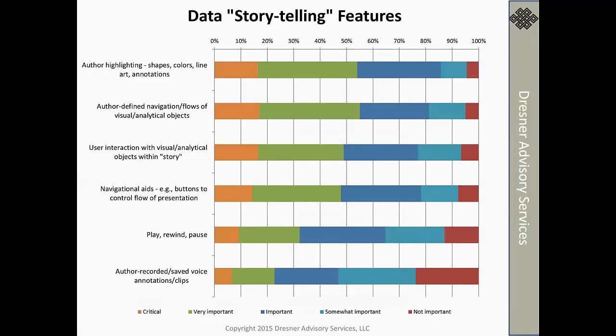So what's really valuable about data storytelling within the business intelligence environment is that as the viewer, as the consumer of this story that's been constructed for me, I can pause and I can actually interact with the analytical objects in that story that I'm currently viewing, and then continue. I can also navigate, which is the fourth most popular thing. I can go back. I can go forward, as the case may be. So this is truly a very powerful capability within the emerging collaborative business intelligence environment.